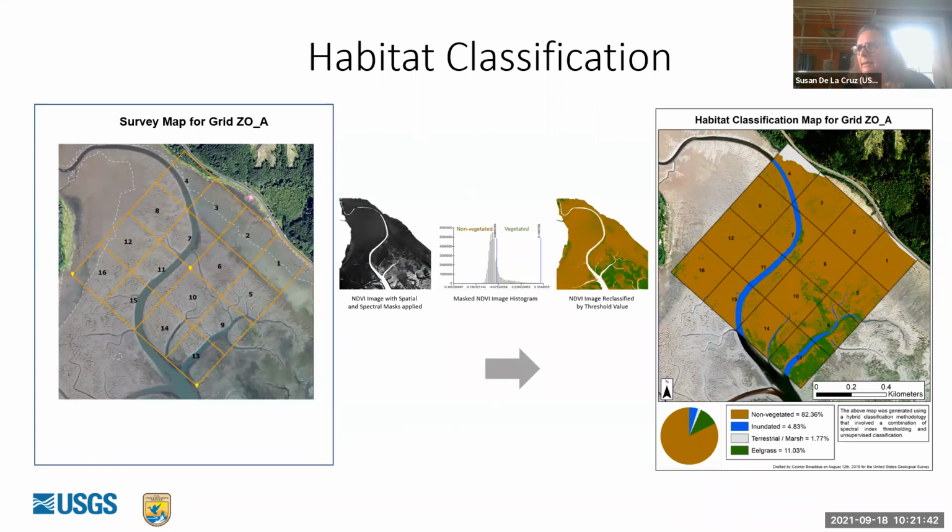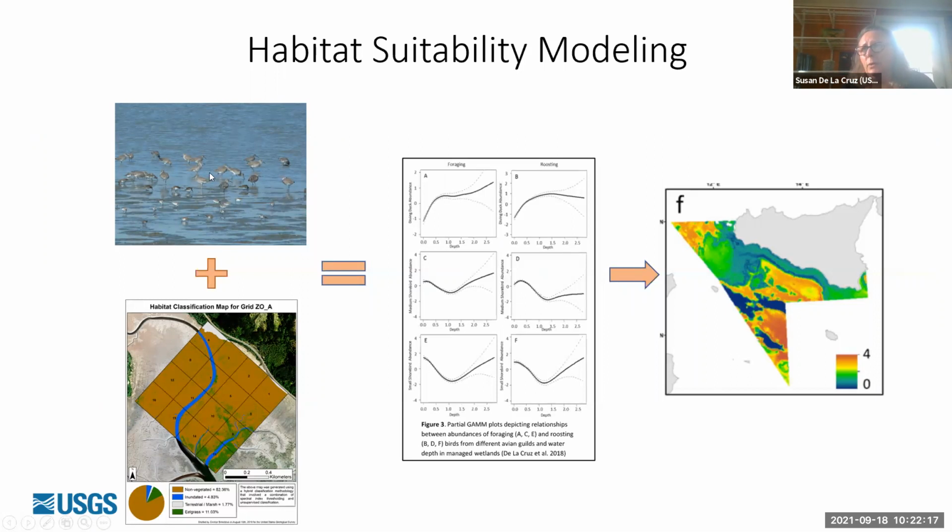And then this is how the sausage gets made, or so they say. Basically, we take the imagery and it's classified through a series of steps that I won't go into in ArcGIS, but it has taken 2 interns 2 summers each to classify all the data that we have, and basically come out for every survey with a habitat classification map that we can associate with our bird data. And then all the bird data that folks collect get associated to these grids and the habitat information in them. We model it. And what we come out with, and this is not the prettiest example, is a habitat suitability map that shows us the probability of birds using areas with different habitat features.